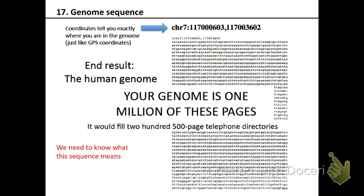But what we need to know is not just the sequence. We need to know what that sequence means, right? And so that's what we call genome annotation. Annotation means finding where the genes are and the functional elements are, right? So that's what annotation means.